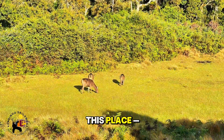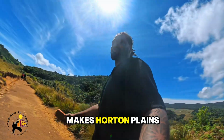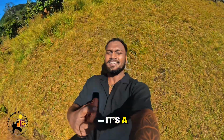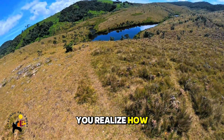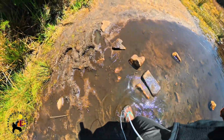Every part of this place, the falls, the forest, the animals, is connected. This is what makes Horton Plains so special. It's not just a travel destination. It's a living ecosystem, full of energy and balance. When you stand here surrounded by mist and wild beauty, you realize how small we are and how powerful nature truly is.